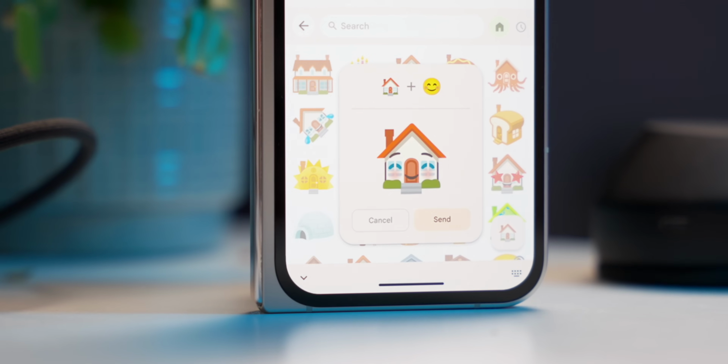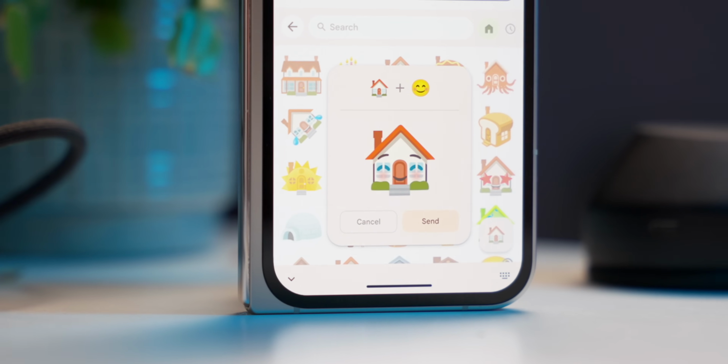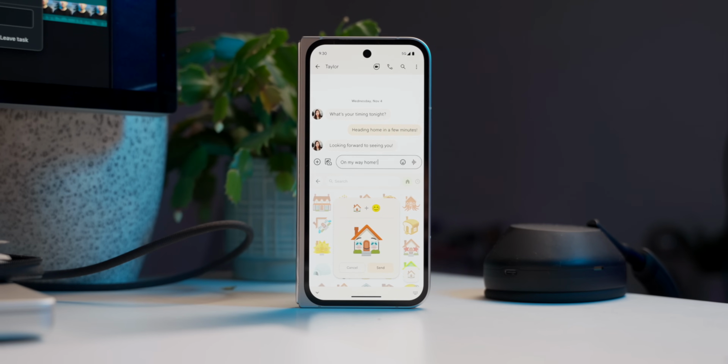But moving on from camera updates, what else is there that you might want to know? Well, if you're a fan of making stickers in Pixel Studio, then you can now bring those stickers into Gboard so you can share them a little bit quicker. And this is coming to all Pixel 9s.